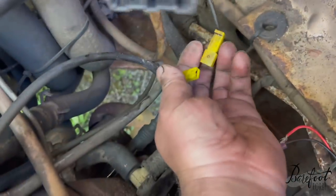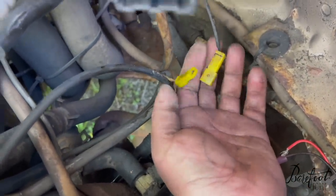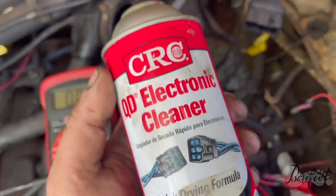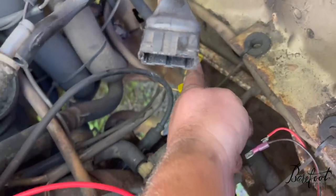This wiring plug right here is where all my volts were going to the fuel pump. Took it off, cleaned it up with a little bit of the CRC, and we got 12 volts here. So now let's just hope that the wire is good the rest of the way.